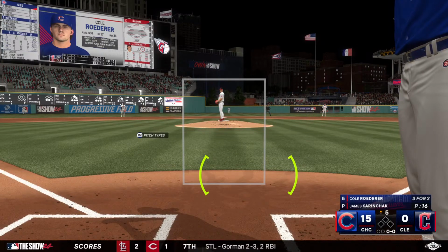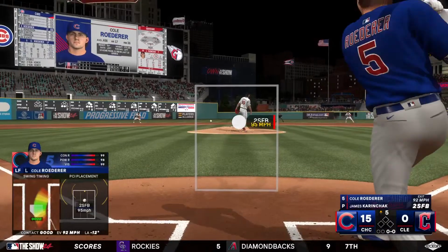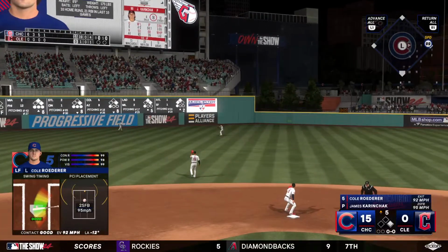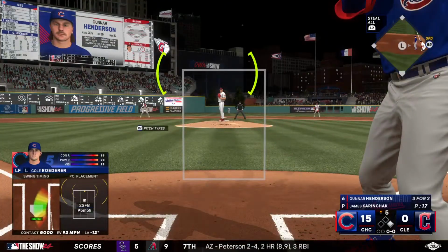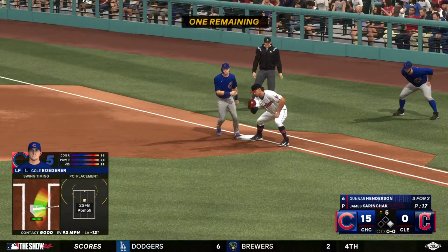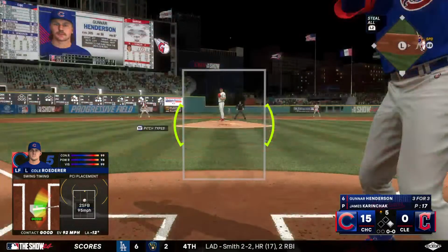And leading it off, Cole Roederer. The pitch. Hit hard. That gets through. And the leadoff man aboard. Having himself a really nice game at the plate. Timing on the swing was good. Able to shoot the ball up the middle. Didn't square it up as much as he probably would have liked, but that's a good approach paying off.